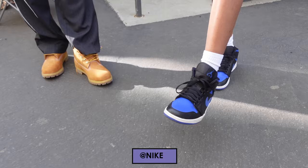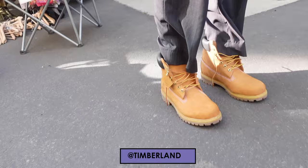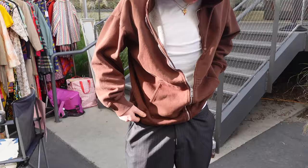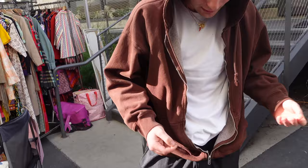I just got regular Timbs on. I thrifted these pants, they're dress pants. You can see they're thrifted because the waist does not fit me at all. We got a brown Brandy zip up that I finessed, and then a white shirt that I don't really know where I got. This box chain has been with me since I was born.